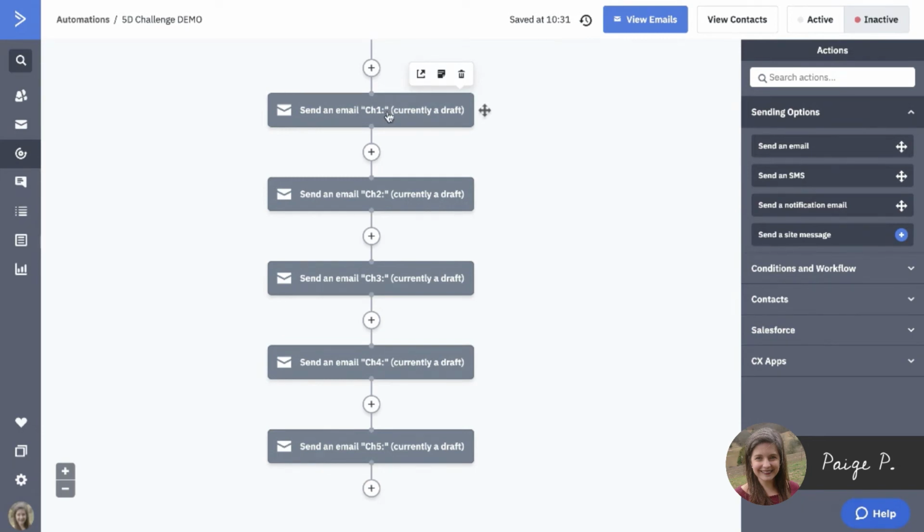It'll be a lot easier when you're looking through your reports and stuff if you add the topic to the name of the email as well. So it's just easier for you to understand what that email is about.